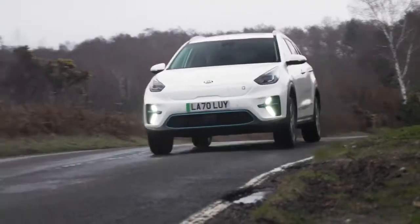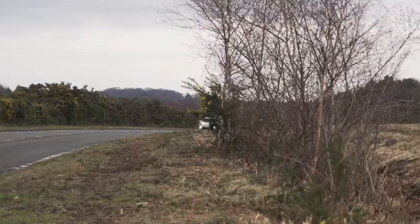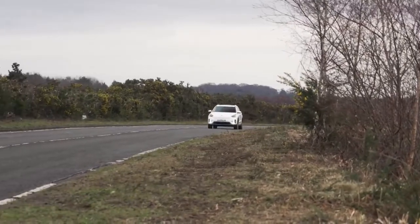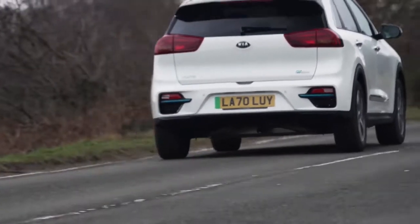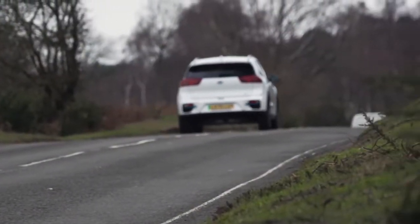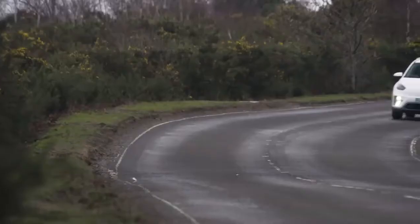Before April 2017, you could buy selected new petrol and diesel cars and not have to pay vehicle excise duty, better known as road tax. The amount of road tax you paid was based on your car's carbon dioxide emissions, so the car producing the most CO2 incurred the highest tax bills for their owners.